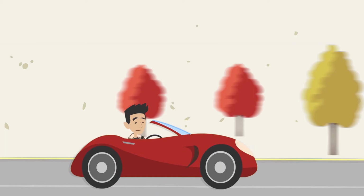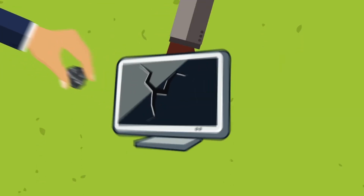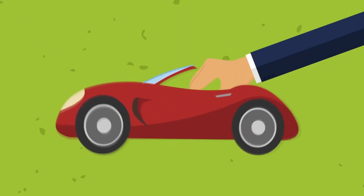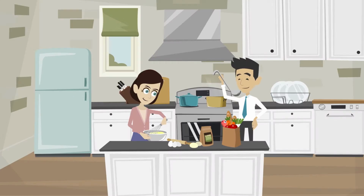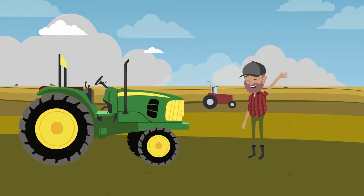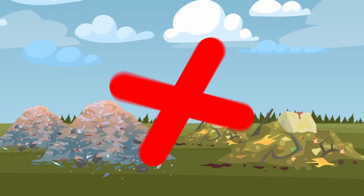Other larger and more complex things, which are made from many different materials such as TVs and cars, can usually also have some of their components recycled if they're broken down into different parts at the end of their useful life. Recycling can come from many different places: your home and all the other homes just like yours, schools, businesses, farms and factories, just to name a few.